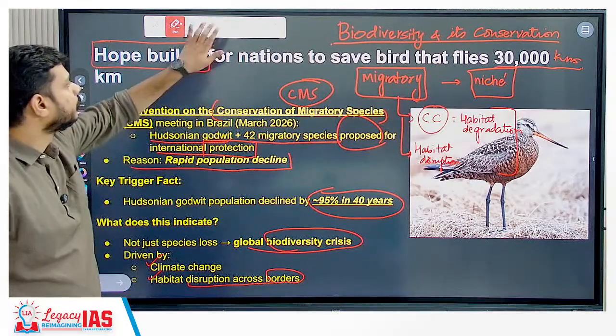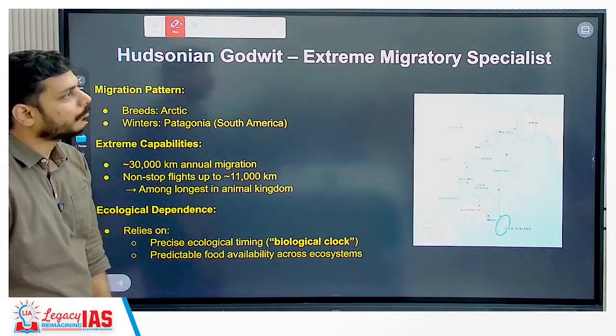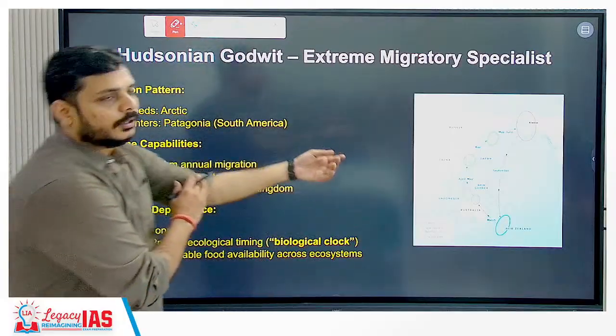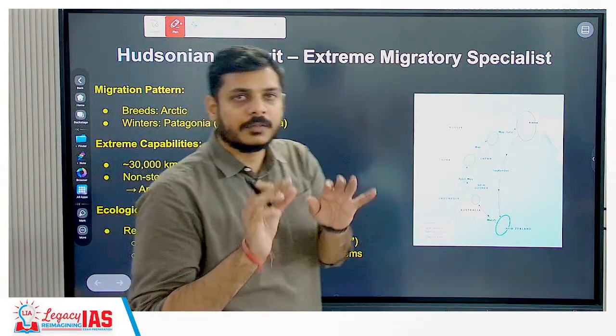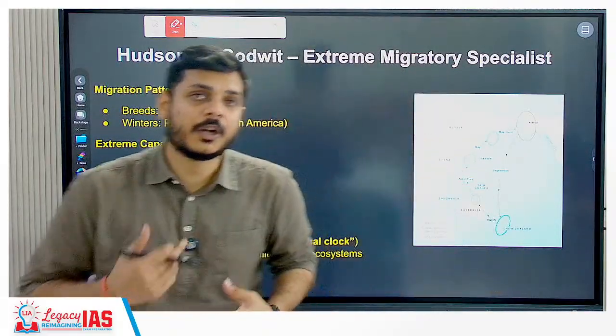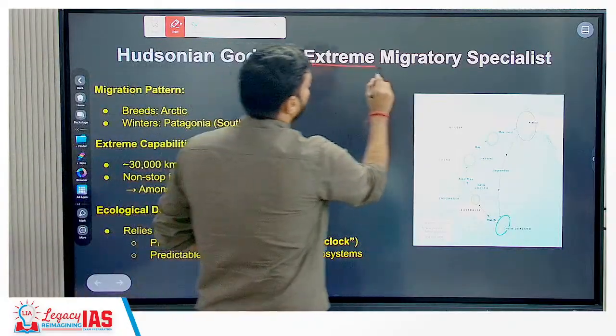Okay. Now moving on to the extreme migratory specialist. Why do we call it the extreme migratory specialist? You will find that in the first slide itself we said that it can fly. It flies 30,000 kilometers annually. So it is one of the extreme migratory specialists.